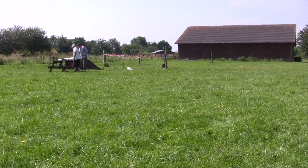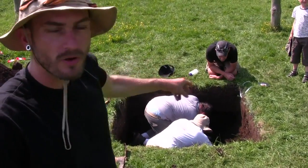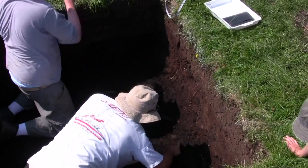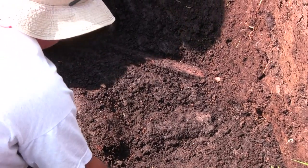Well, we've done a bit more digging now in the test pit. We've dug down by hand through quite a lot of quite dried out desiccated peat, and as soon as we've come out to the bottom of the desiccated peat in some wetter, more organic material, we've got those first few bits of wood coming up.